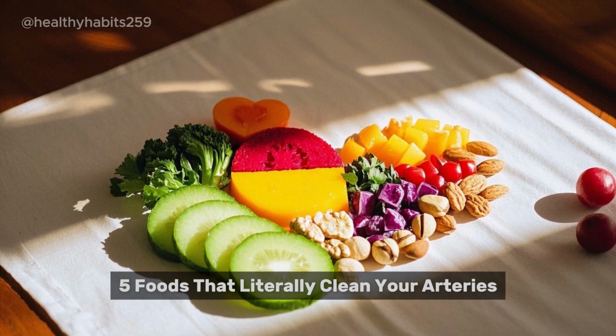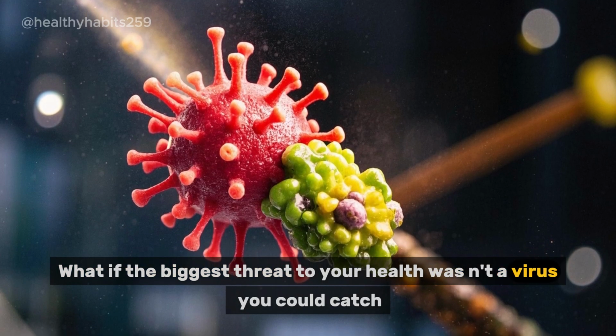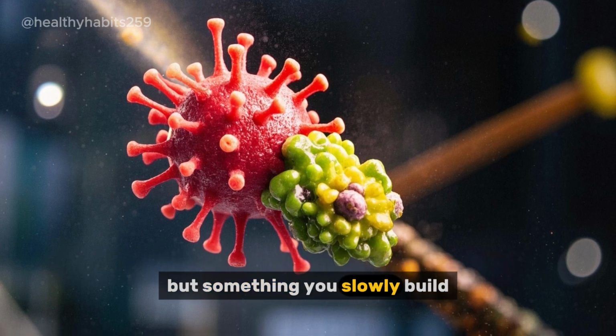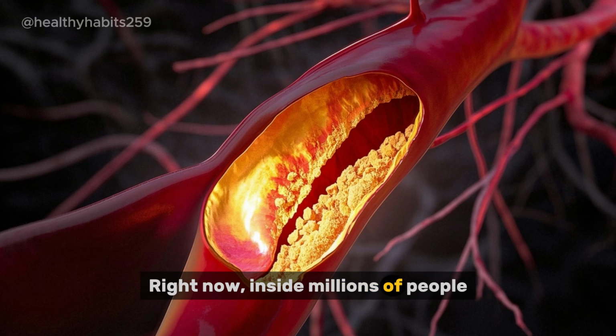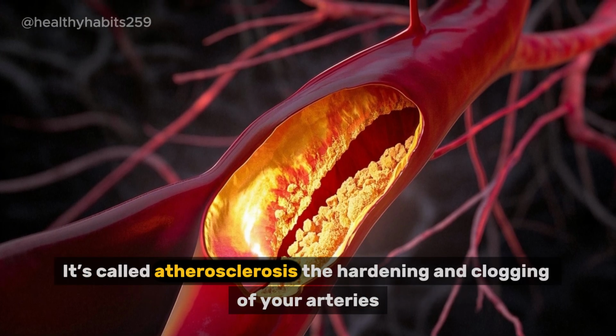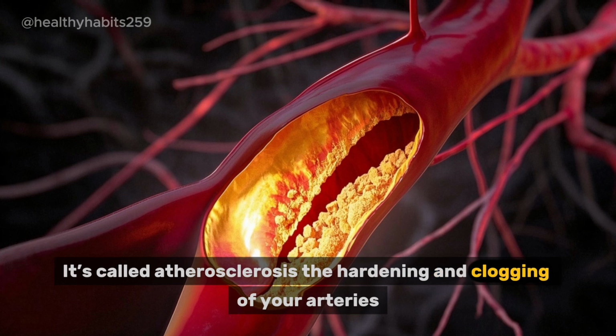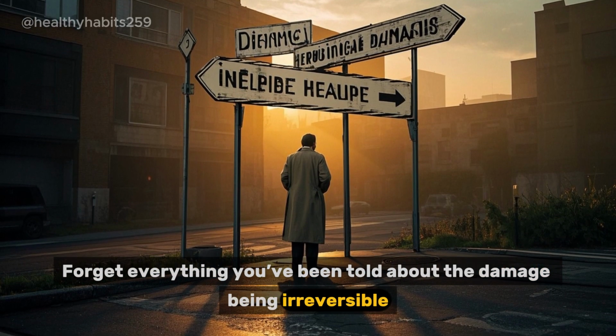5 foods that literally clean your arteries. What if the biggest threat to your health was not a virus you could catch, but something you slowly build, meal after meal? Right now, inside millions of people, a quiet process is underway. It's called atherosclerosis, the hardening and clogging of your arteries. Forget everything you've been told about the damage being irreversible.